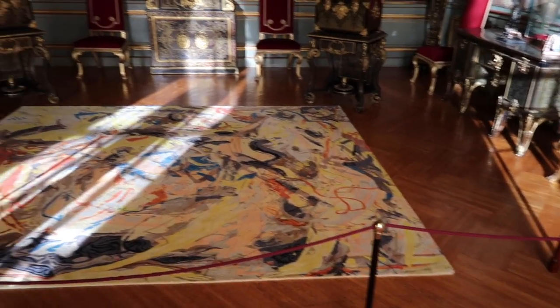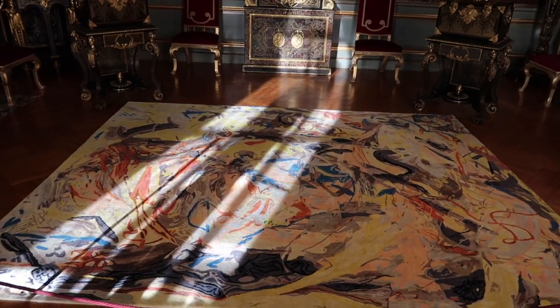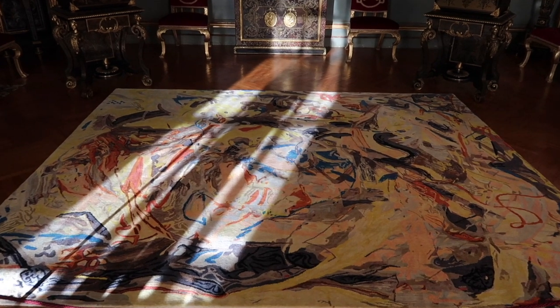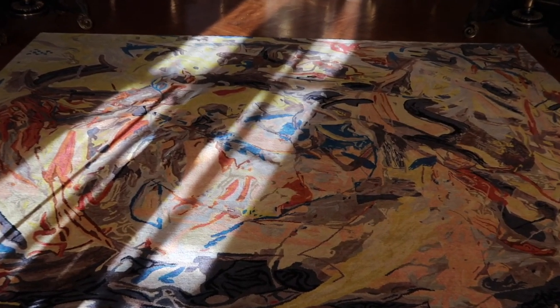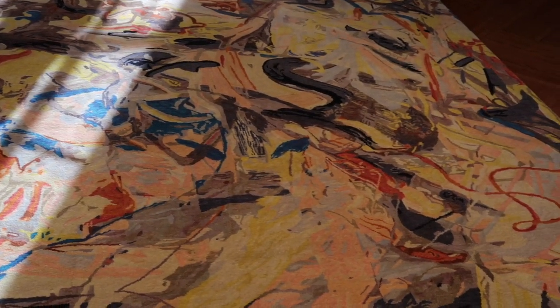And as I mentioned, Brown was really inspired by the palace's woven tapestries, so much so that she created this hand-woven wool rug as a tribute. And on this rug, the shapes and the symbols that you see are a nod to the military symbols in the tapestries within the palace.